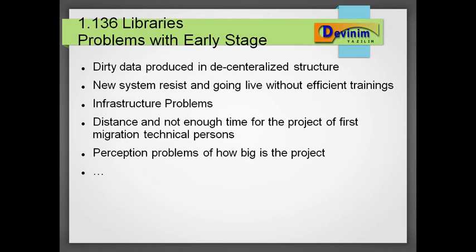And of course, there was some resistance. They tried to go without trainings, so there occurred some resistance. There were also some infrastructure problems. The first project establishment was done by the Turkish side of Cyprus. It was far away from Ankara. So there was a problem going to the establishment project.